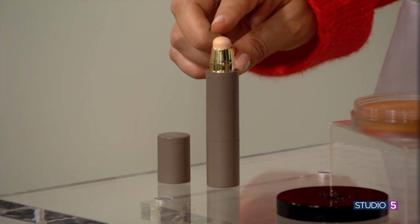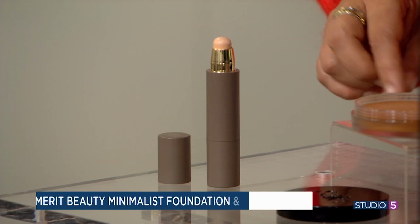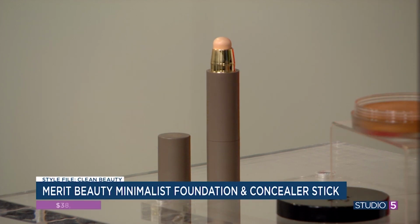Okay, so this first one over here is a brand called Merit, and this is their Minimalist Stick, which is like a hybrid between a foundation and a concealer. So you can use it for both. It's a very light coverage. It's not gonna fully cover everything. You'll still see freckles through, but it blurs and blends and does such a great job. And this has thousands and thousands of 5-star reviews. People absolutely love this. So it's just super easy to use, blend it out, you'll love it.